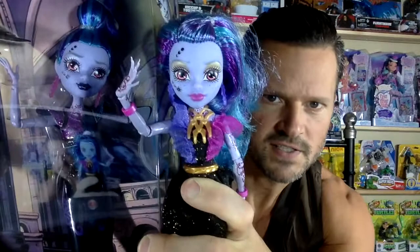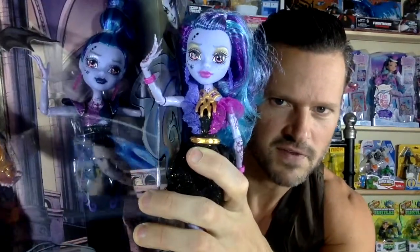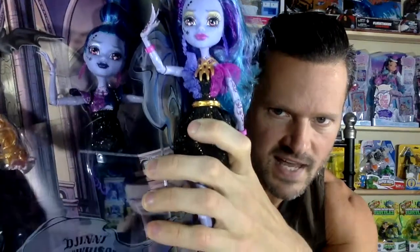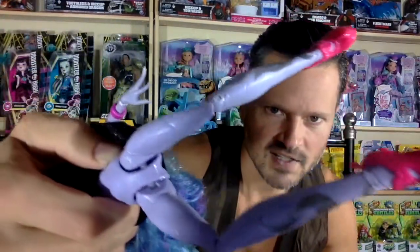I guess I should show you why I'm doing this. So she's got silver in the San Diego exclusive, and she's got gold in the new one. But her coloring besides that is very, very similar, almost identical. I wonder if her body splits in two. No, she doesn't have that body thing. She does, however, have really cool textured skin.